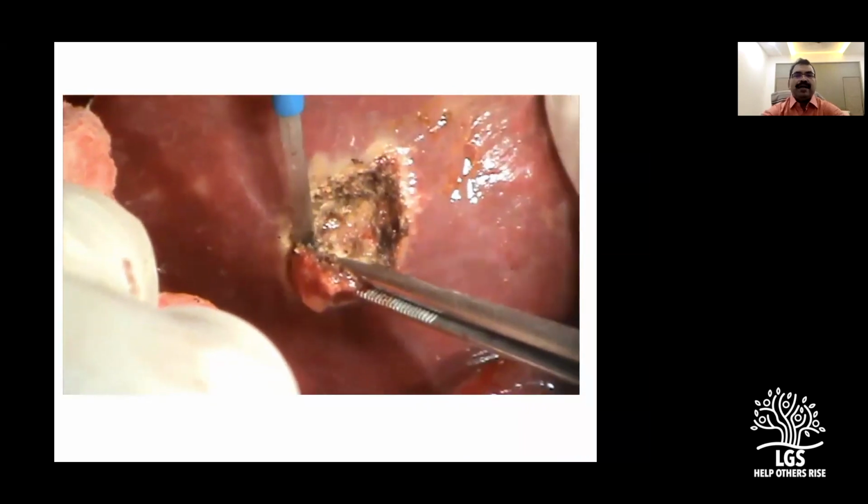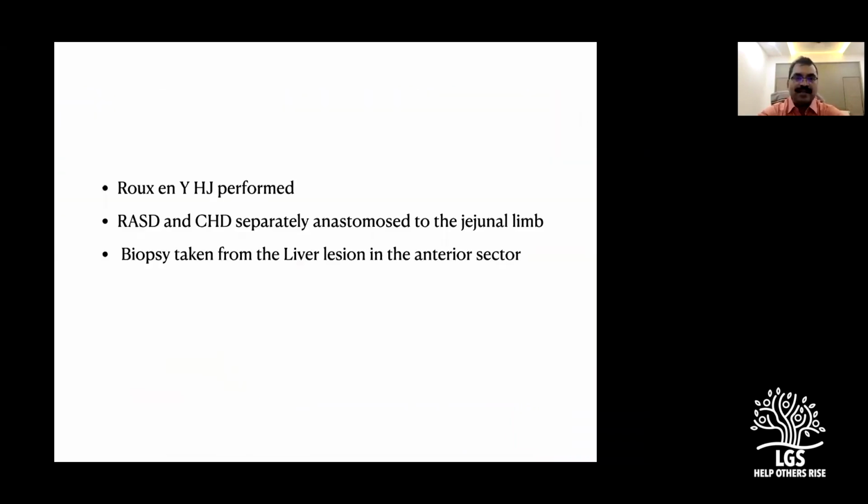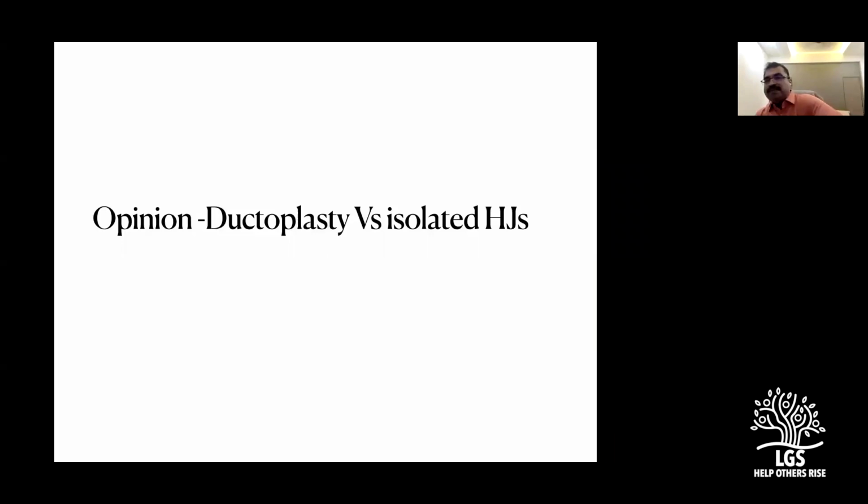So I did a Roux-en-Y hepaticojejunostomy. The right anterior sectoral duct and common hepatic duct were separately anastomosed to the jejunal limb, and I took a biopsy from the liver lesion in the anterior sector. So I completed the surgery.